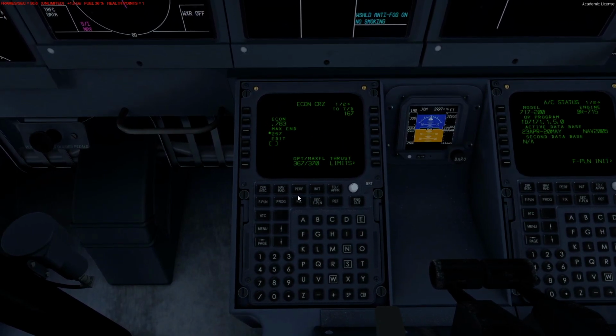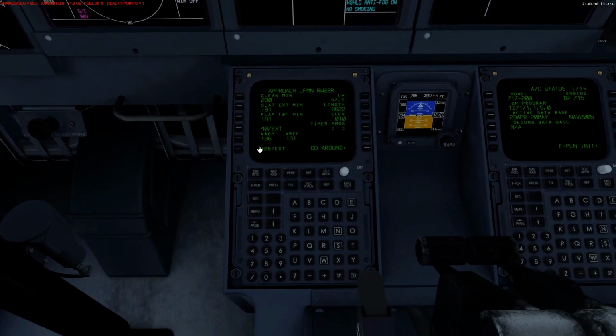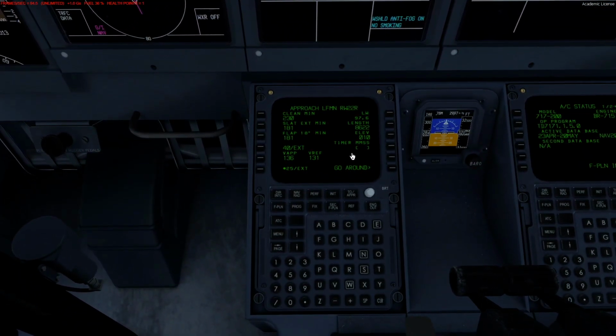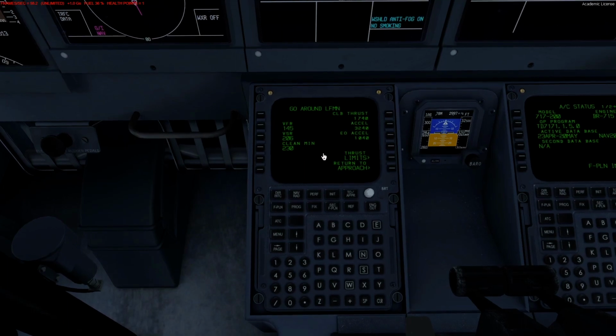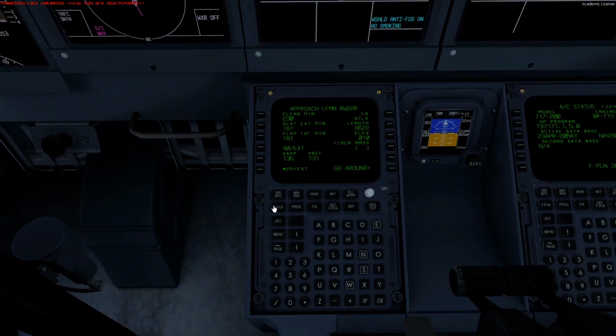Let's do the perf. Is that? How do you do the takeoff? Oh, approach. Here we go. So. What is this? Flap 18. Is that the land? What's the landing speed? Oh, 131. This pretty much does it itself then, doesn't it? We want to keep. How many flaps do we have on this plane? 40. I don't know what this time of MMSS is. Clean min. Go around. Do we just do that? Oh, this is just planning the. Okay, that's fine. Alright, so that's pretty much it.